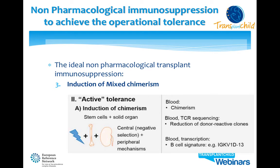However, to date, the only approach that has repeatedly shown efficacy in actively promoting drug-free graft acceptance has been the induction of chimerism by transferring hematopoietic donor stem cells together with the transplantation of the solid organ transplant. This has been shown to result in tolerance induction in liver and also in kidney transplant recipients.